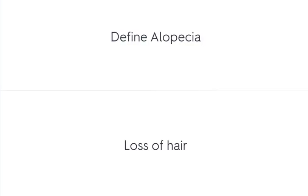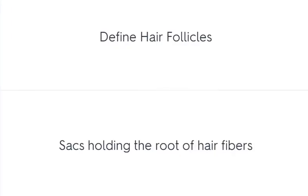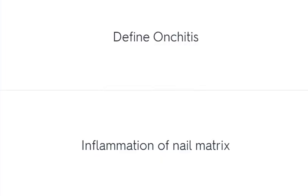Define alopecia: loss of hair. Define follicles: specialized structures required for hair growth. Define hair follicles: sacs holding the root of hair fibers. Define hair papilla: knob-like indentation at bottom of hair follicle containing the blood supply to hair root. Define onychitis: inflammation of nail matrix.